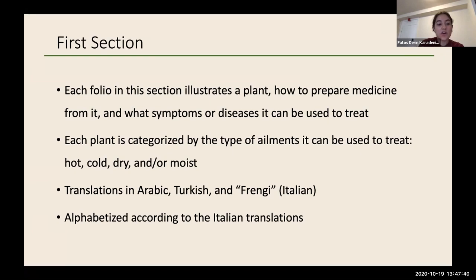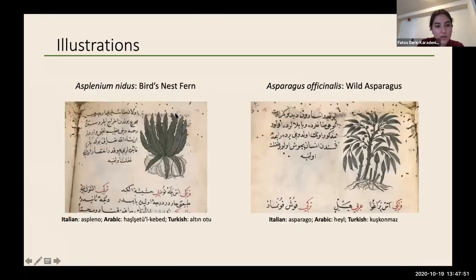And this is alphabetized, but it is alphabetized according to the Italian translations. So if I go next. So this is an example of what some of these illustrations look like.